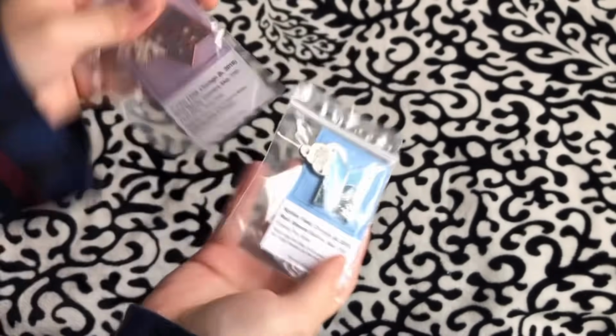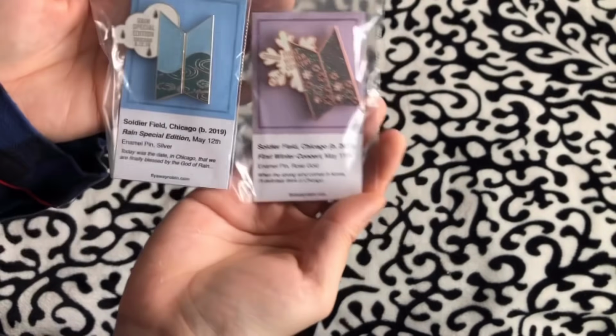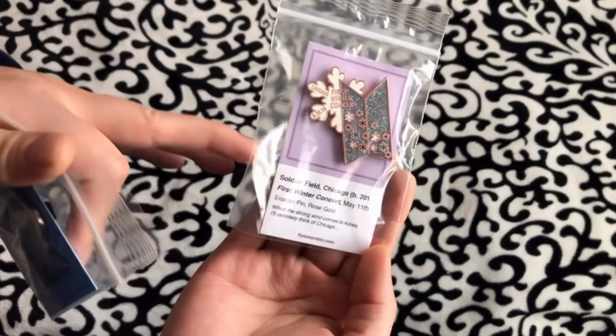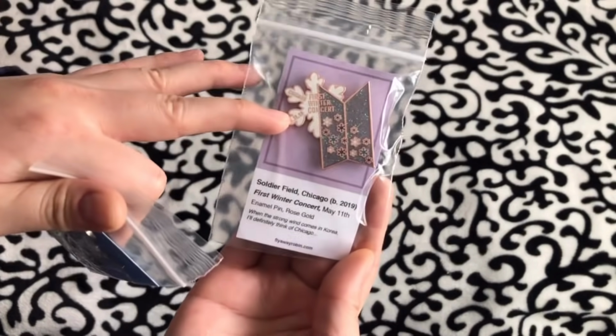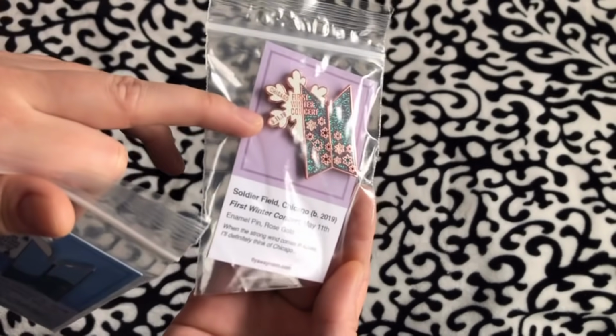Yeah, so these were more pins. I went to the Chicago concert, as most of you guys know. So I have to get these two pins because it's just so accurate, like the way these pins were made. This one is for first day. It says first winter concert, Chicago, and it has the date right here. It's May 11th, 19.